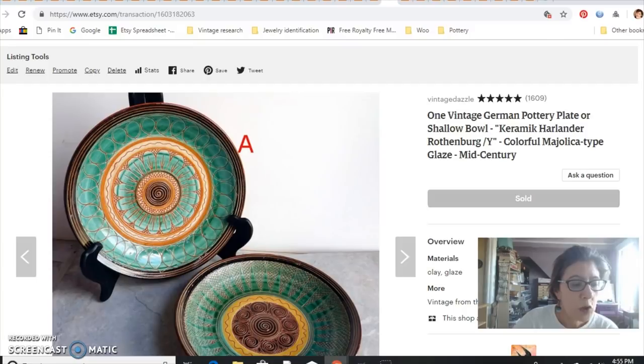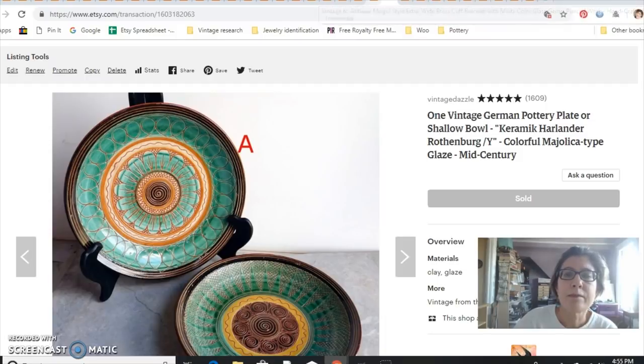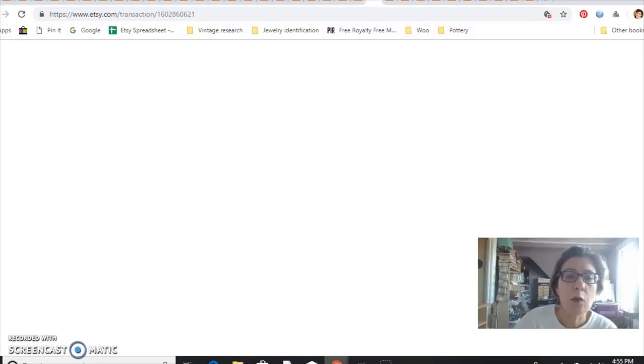These were a couple of German plates. They're called Ceramic Harländer. And I did sell them both to the same person. So I paid $4 a piece for them, and sold the pair of them for $90. They're kind of majolica style, really pretty. And I didn't know much about them. I still don't know a whole lot about them.